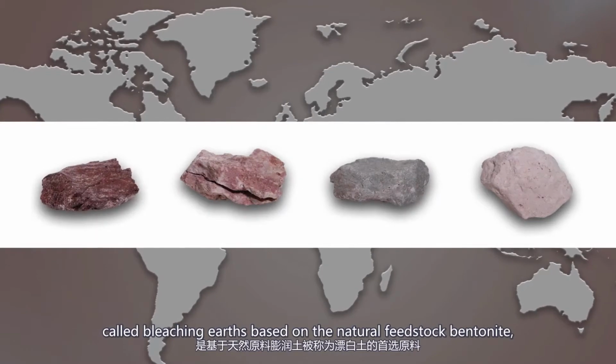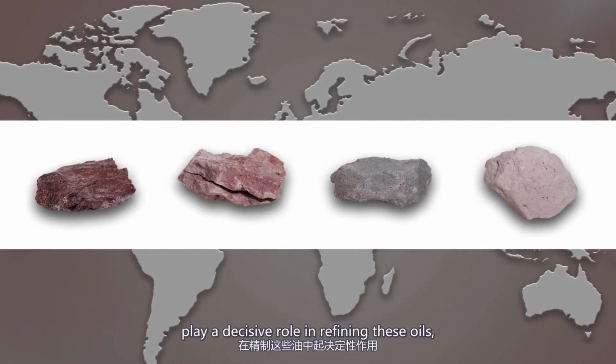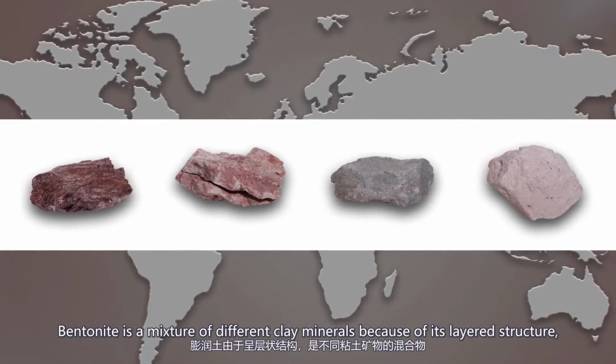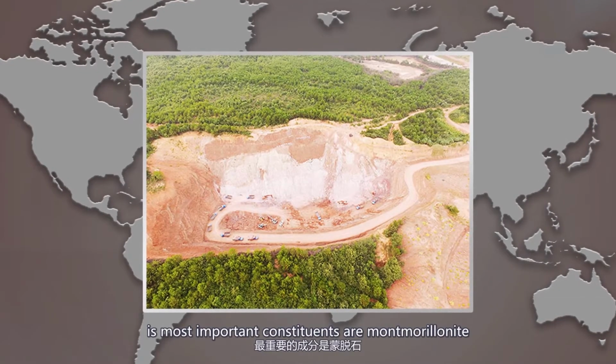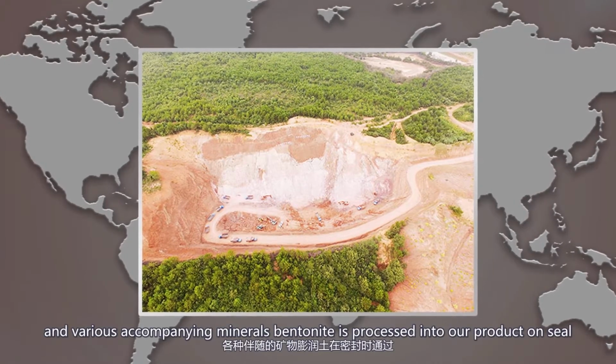So-called bleaching earths, based on the natural feedstock bentonite, play a decisive role in refining these oils. Bentonite is a mixture of different clay minerals. Because of its layered structure, it has an enormous water absorption capacity. Its most important constituents are montmorillonite and various accompanying minerals.